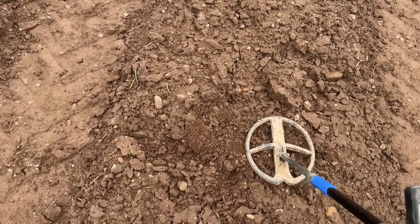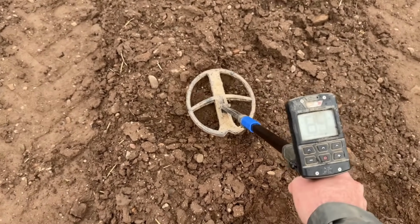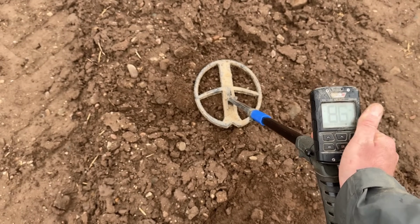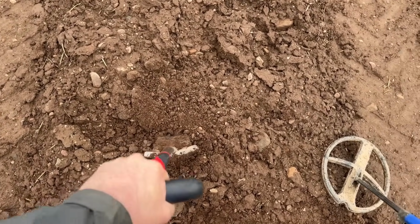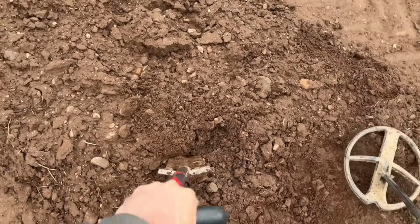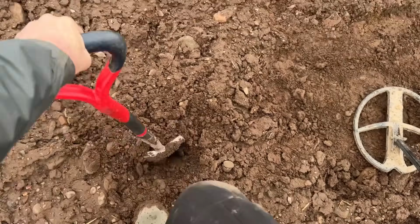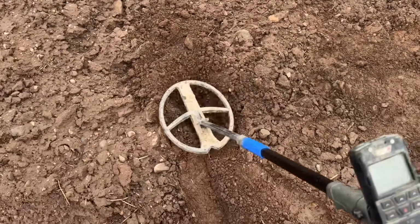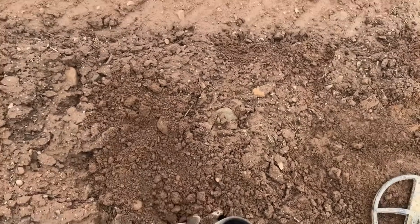Literally turned round from that nail to go in the opposite direction. Straight away, we're in with an 85, 86. Sounds, oh, stony. Oh, stony. Still a stone. There we go. Sounds okay. Doesn't sound amazing, but sounds okay. Sounds a lot better now. Maybe under that stone.